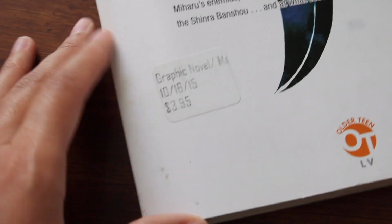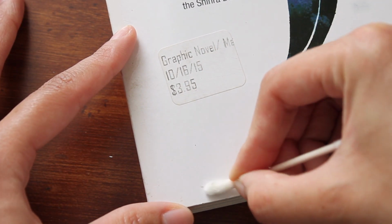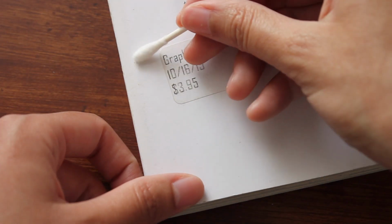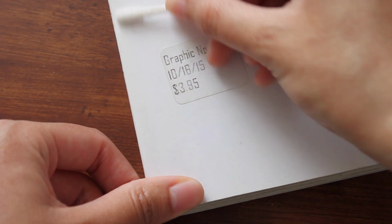Do you guys like to clean up, spruce up your manga that you get used? I kind of like buying used manga for that reason itself. Obviously I'm buying it to read it, but I also like just sprucing it up. I feel like a little restorer of manga.